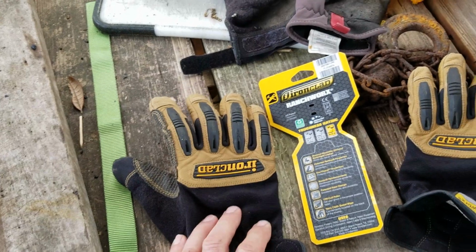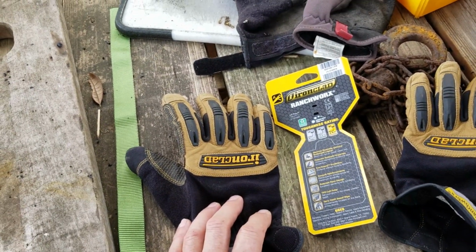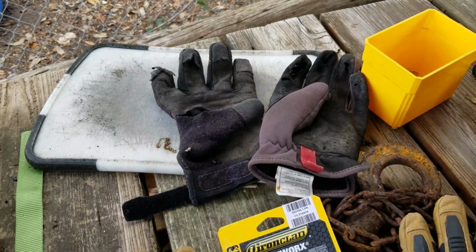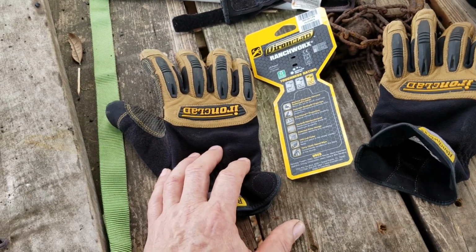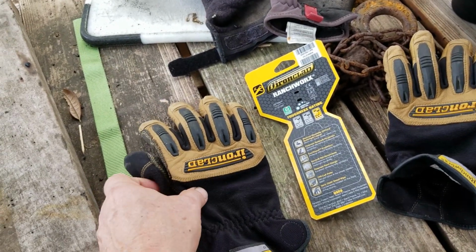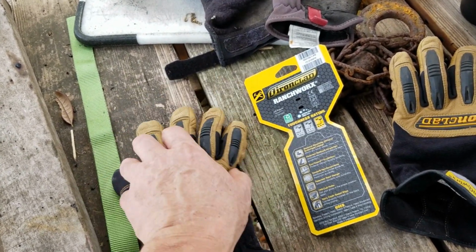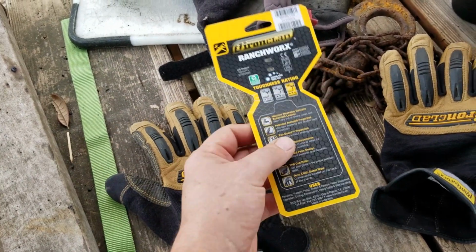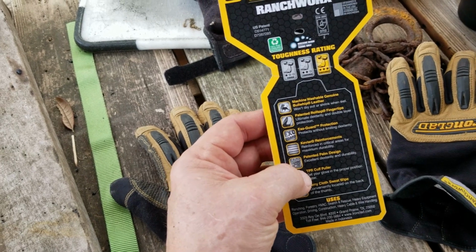Got them off of Amazon. 23 bucks, which for me is kind of high end for work gloves. These guys here, not 20 bucks. So 20, 23, 24, 23 bucks. I had to chew on that, but I bought them because I'm cheap. And so far I've been pretty happy with them up until now.